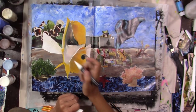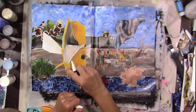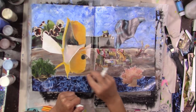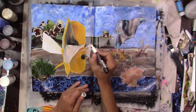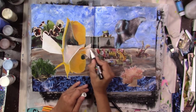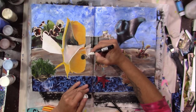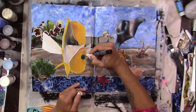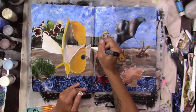Lighten up some of these bits down here. I'm going to lighten up this edge just a hair. And this bit here where it starts coming out for this fin here. And on the tail. We're not being overly specific here, just lightening it up little by little. Little by little. And a little more dimension on the tail too.